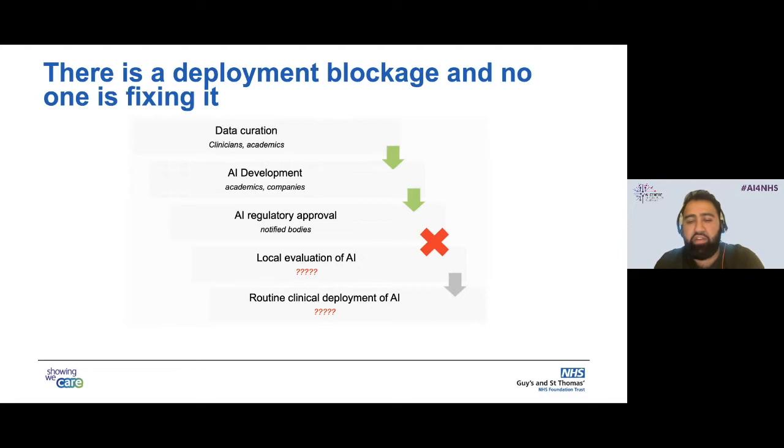We then get on to model development or AI development. And again, this is an area with very rich investment and development. This is primarily driven by academic departments like our one at King's College London, the School of Biomedical Engineering, as well as private companies like Facebook's AI Research Lab, Amazon and the like, who also develop AI algorithms and publish them freely for others to use and to build upon.